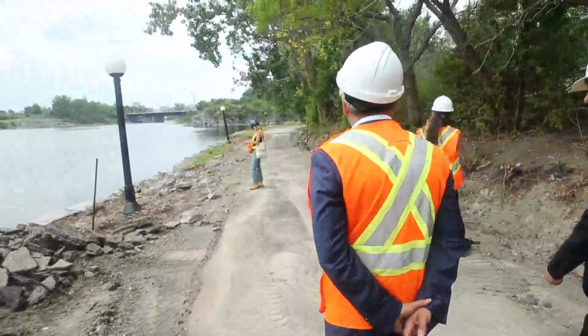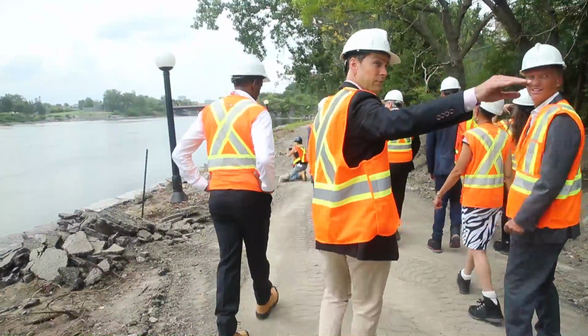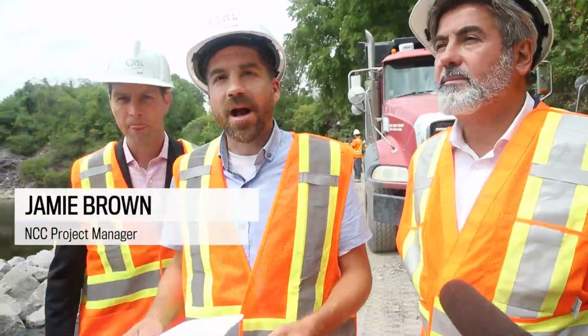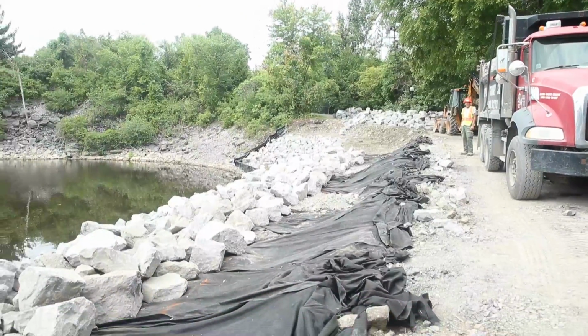NCC project manager Jamie Brown led reporters down the closed pathway to illustrate the repair work being done. The area behind me here is the most significantly damaged area. This is where construction started in mid-July. You can see the size of the riprap, and the slope is starting to come back together.